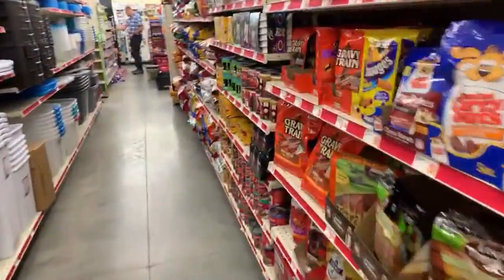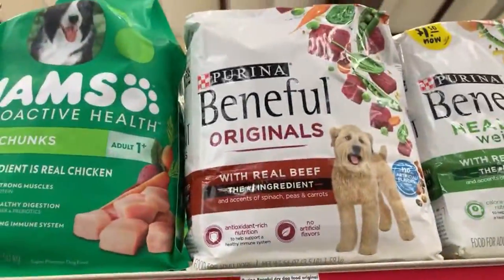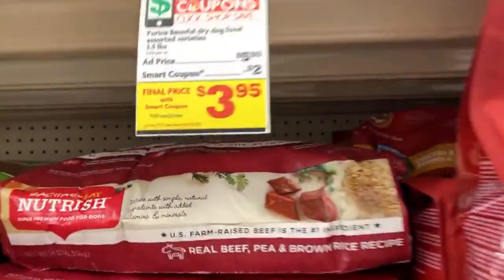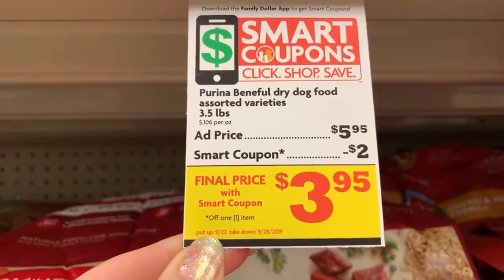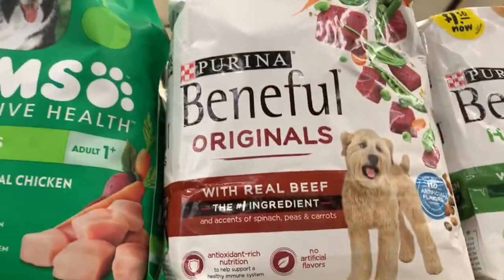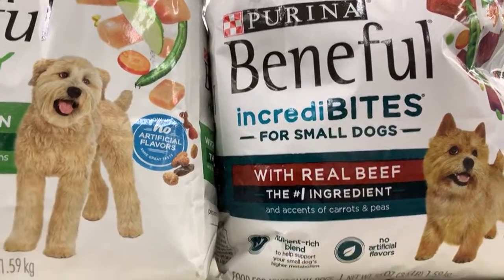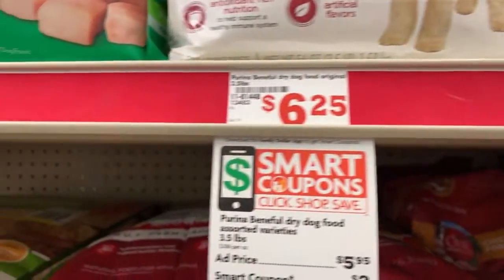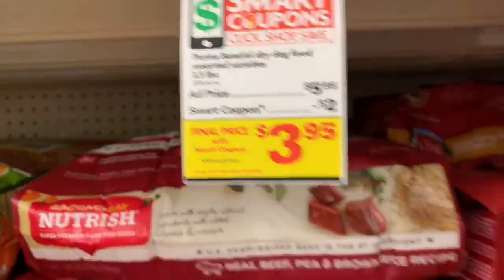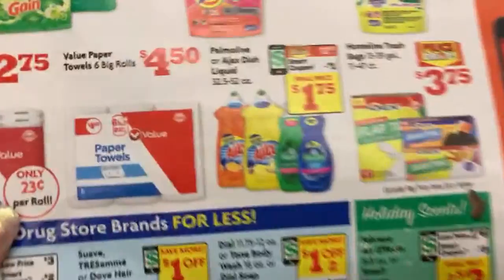Let's try to look at this other one really quick. It is the Beneful. Here we go. The Purina Beneful. And you get 3.5 pounds. If you guys clip the smart coupon, you can get it for $3.95 instead of $5.95. We have originals, healthy weight, and Incredibites for small dogs. And these are all 3.5 pounds. So it's nice. It's already on sale and we're saving two, getting it for $3.95. I just love to help you guys save money. So that's why we're here looking at these deals. I'm just showing some of my favorites.